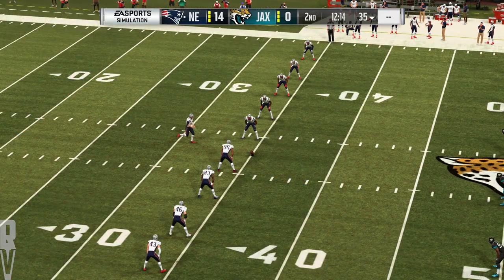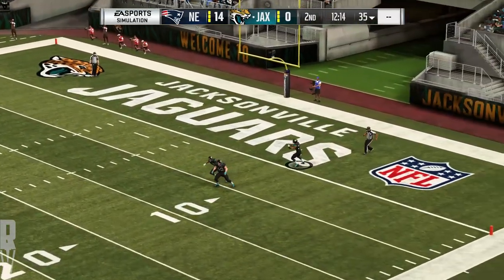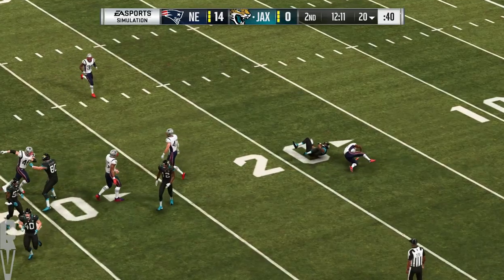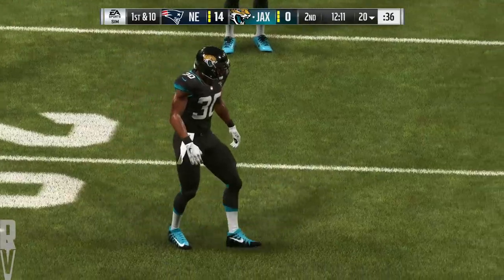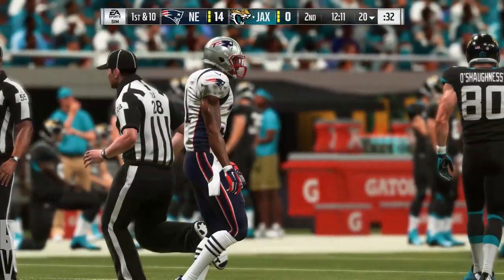Gostkowski now out to kick it away. To return it is Corey Grant. And his guys are going to start their drive right at the 20-yard line. Here comes the Jaguars offense as they get set here. Already down 2 touchdowns here in the first half. This becomes a pretty important drive, doesn't it?